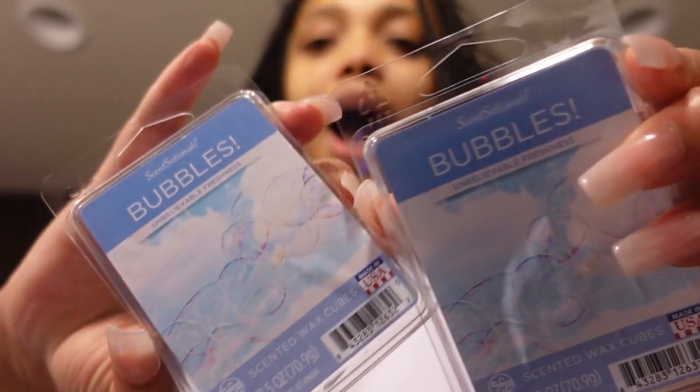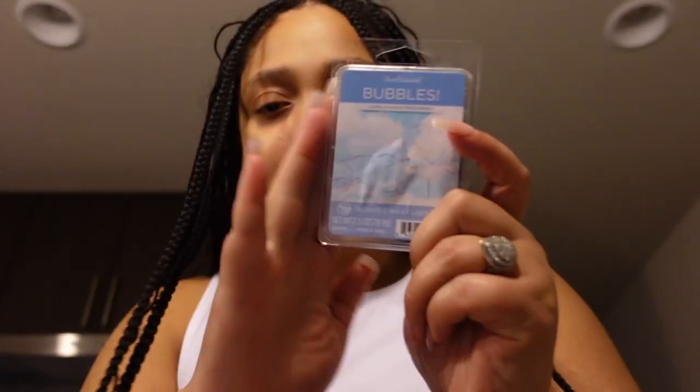Now, this is what I'm excited about the most. So I always go to Walmart for my patty pies, and then I always go for the wax melts because I don't really like Target's brand of wax melts. I'll show y'all the other wax melts I have from Target. But this one is Bubbles, and I was just like, let me smell this because what do Bubbles smell like? Y'all, this is what laundry should smell like.